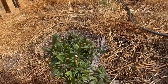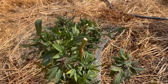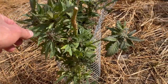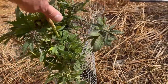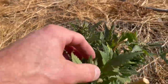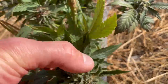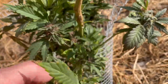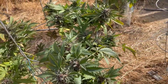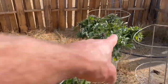And then this one here, this one's actually got some white hair left on a few of these, so I might not even touch this. I might just let this thing keep going. Maybe I could take like one or two little ones off, but I think that it could just go a little bit longer. Maybe I can get a whole third crop out of the bottoms of this one, that one, and the bottom of this one.